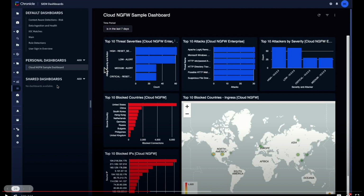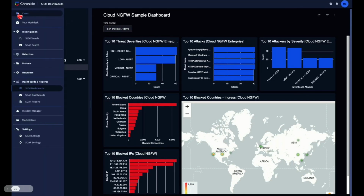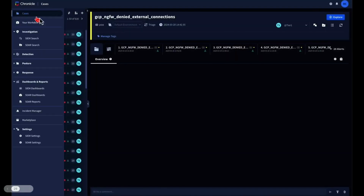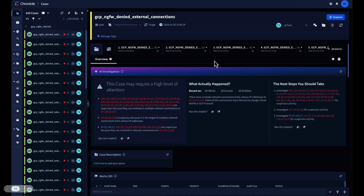So the reason why, by the way, we are seeing all this data here is because I decided to enrich those IPs, and we're going to take a look in a minute into how that's done. Now, as a security analyst, we look at the dashboards, but we typically start from a case, not from a log. So we are going to have a look now at how a case looks like, which is the aggregated alerts that I generated. So the first one is looking at alerts from denied IPs.